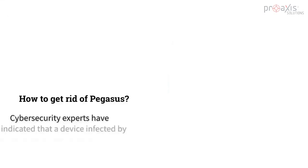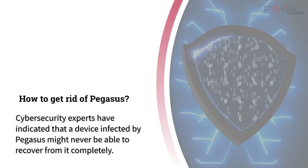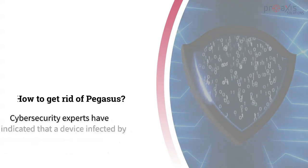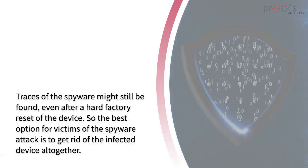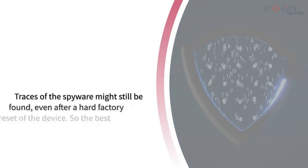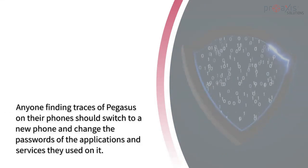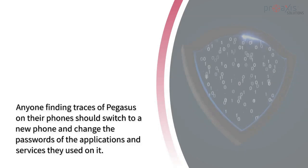How to get rid of Pegasus? Cybersecurity experts have indicated that a device infected by Pegasus might never be able to recover from it completely. Traces of the spyware might still be found, even after a hard factory reset of the device. So the best option for victims of the spyware attack is to get rid of the infected device altogether. Anyone finding traces of Pegasus on their phone should switch to a new phone and change the passwords of the applications and services they used on that phone.